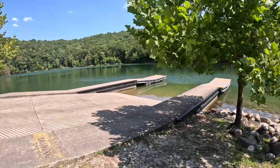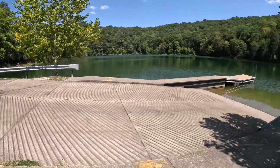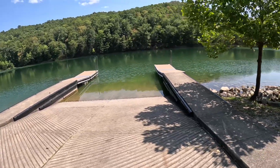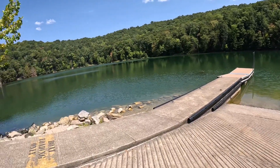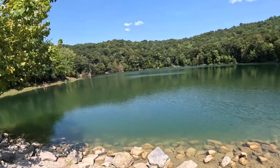This is the launch ramp, which is very nice. One thing West Virginia does, even on these little tiny lakes, this is some really nice stuff. I mean, it's new. The dock itself is very nice if you want to bring your boat here. Like I said, it is a 10 horsepower only lake, so you have to either have a trolling motor, 10 horsepower, or like me, I'll be pedaling with my feet.